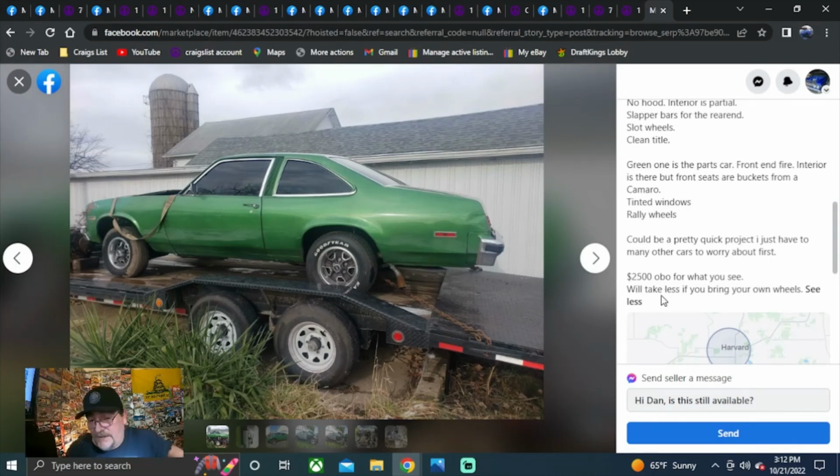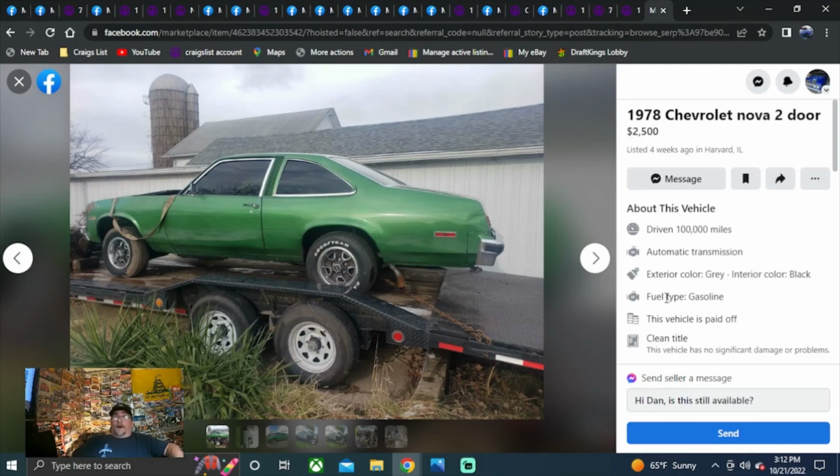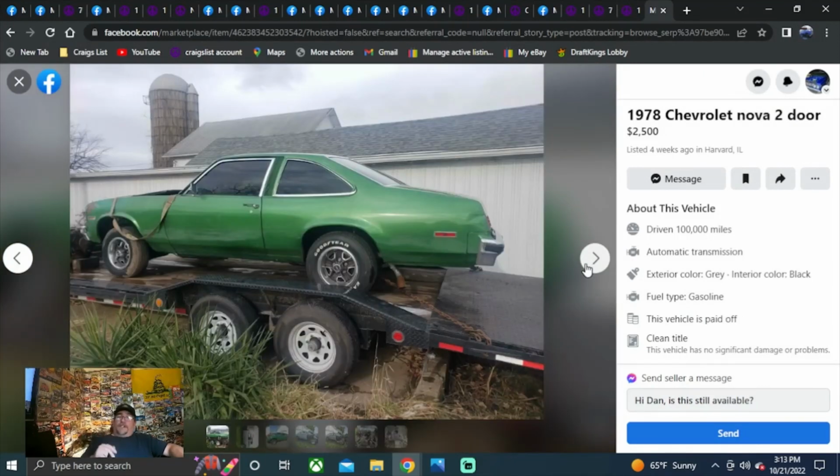So you're right. You're not going to beat this deal. If you're looking to buy a Nova '75 to '79, these are '78s. You're getting 2 of them for $2,000. Taking $1,500 if you bring your own set of wheels. Yep, that's my pick of the day. So definitely a couple really cool searches here. 8 o'clock, and then this one right here. We're going to bring another one after this one.